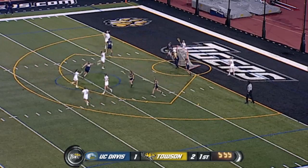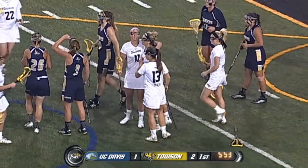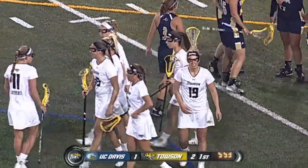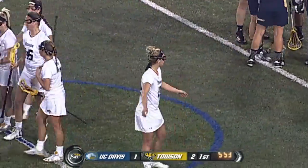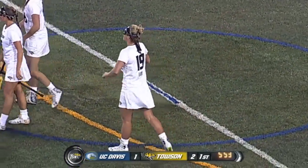Flips it to Raymond. Raymond right out in front, and the Tigers score. Brianna Ham with the goal as Raymond gets another assist, and the Tigers take advantage of the UC Davis yellow card to go up by 2.